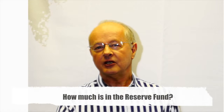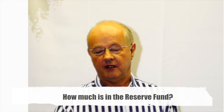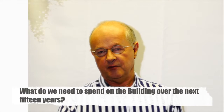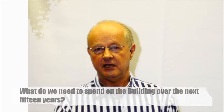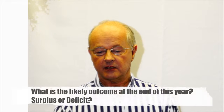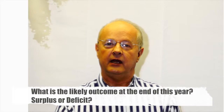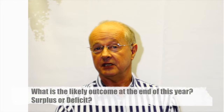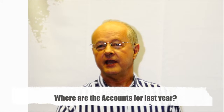4. How much is in the reserve fund? 5. What do we need to spend on the building over the next 15 years? 6. What is the likely outcome at the end of this year? Is it going to be a surplus or a deficit? And lastly, 7. Where are the accounts for last year? Now, our booklet expands on these questions and related issues, and we hope you'll find it helpful.